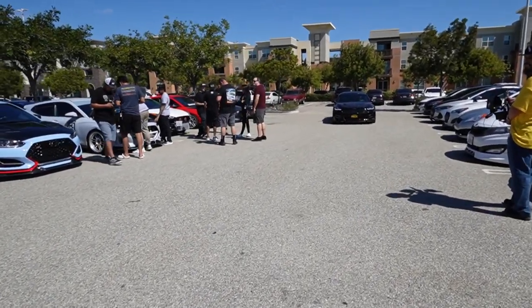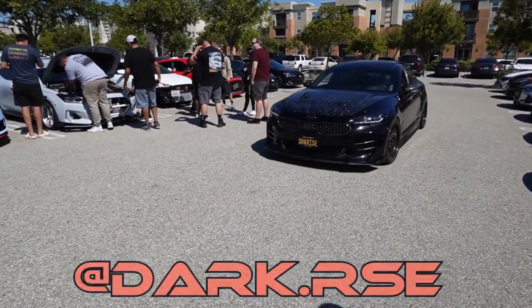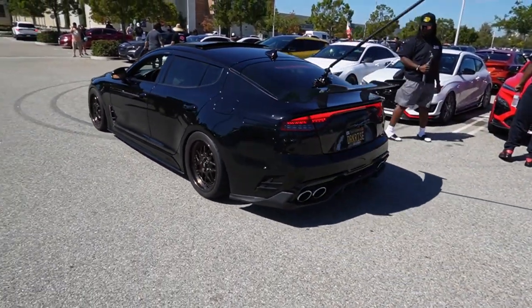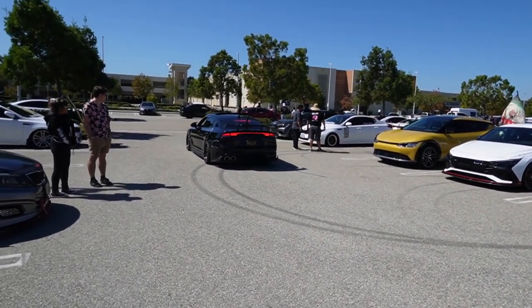I said I would get it, and we're getting it. We found him, the man. Dark Rise. This year, not in the K5, not the Optima, but in the Stinger. Look at that. Talk about the poster child of the KDM scene, right? The Stinger.